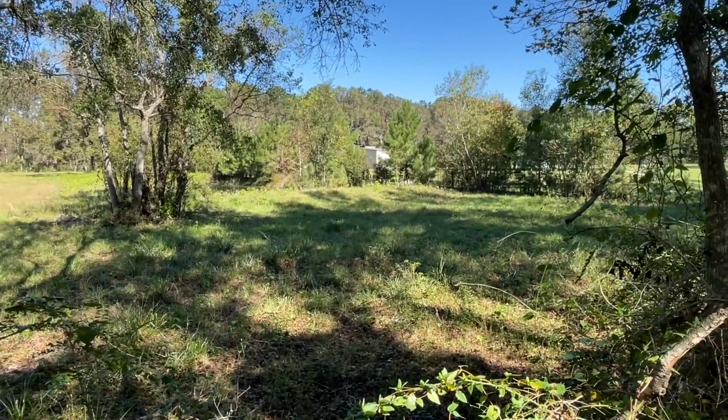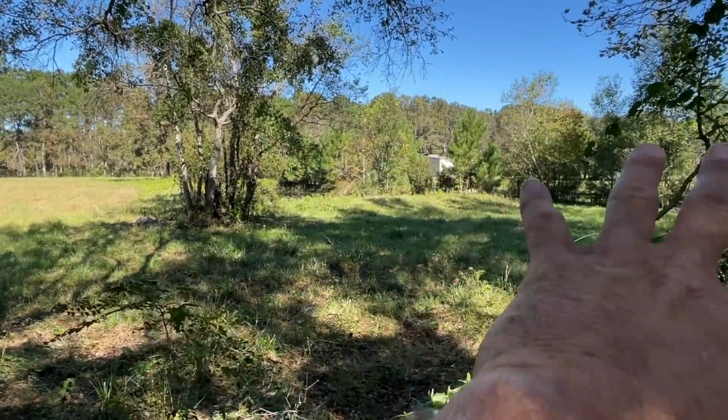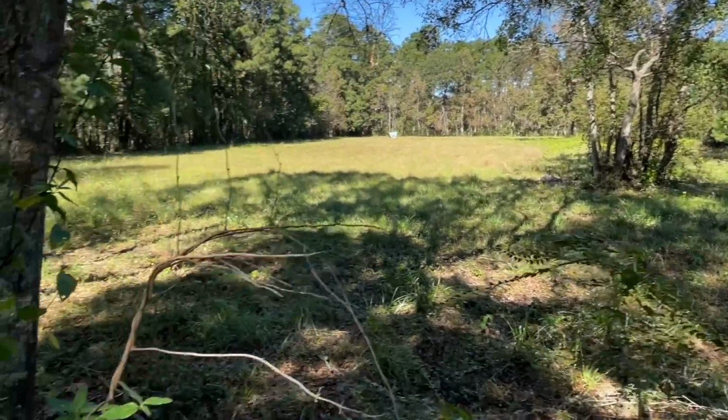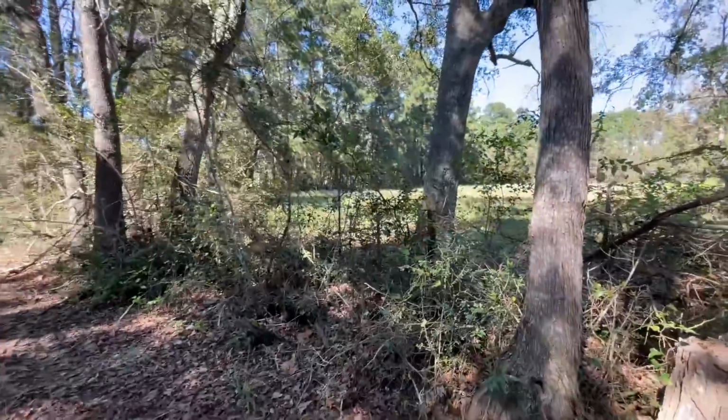All right, so now we've shown you 2 of the pastures. We've shown you 2 of the ponds. We've shown you some of the fencing. And like I said, Jamie, it's hard to look at a property without comparing it to the one before. It is.